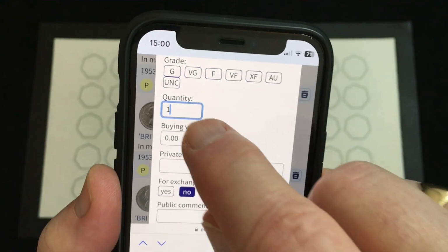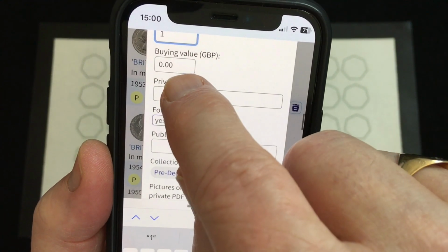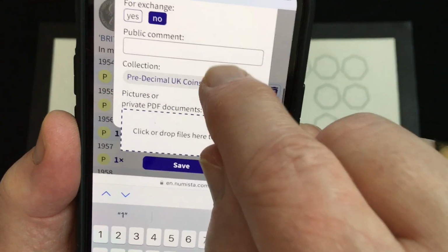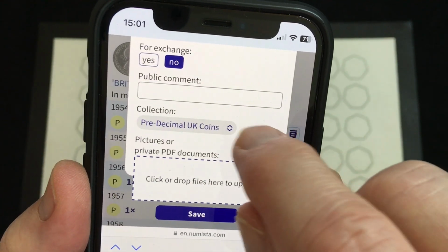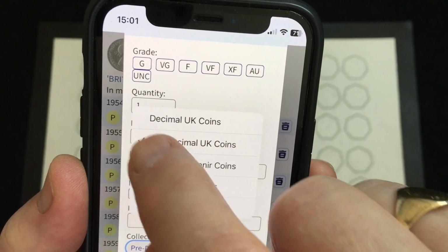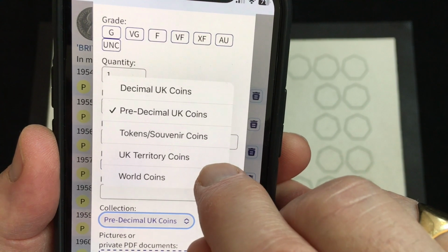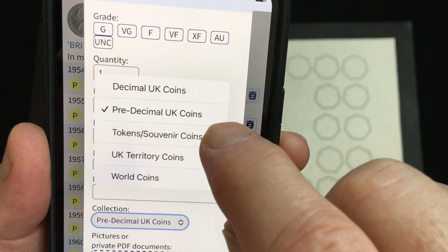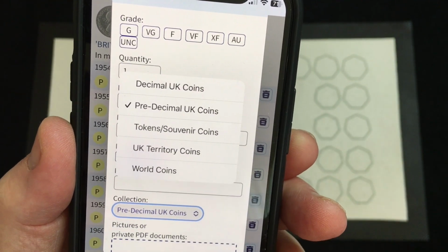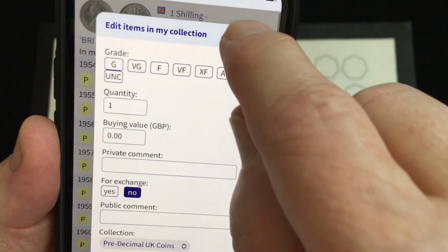So if you've got more than one, you can even put the grade on if you want the buy-in value. So if you bought it for a certain amount, you can put that in as well. So the collections, you've got the P for pre-decimal. I've also got the decimal coins, so prefixed with the letter D. I've got one with T for tokens, U for the UK territories, and W for world coins. And it annotates a colour as well. That's just automatic. So I'll just save that and come out.